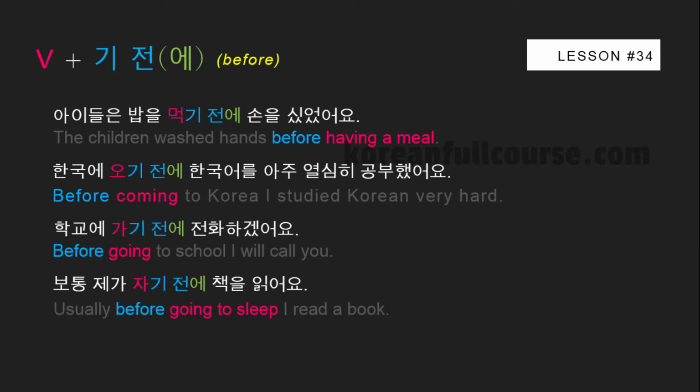As you can see from the examples, in English we can easily change the sentence order without losing the meaning, but in Korean you cannot do so. Pause the video and read the sentences again in Korean to understand the sentence structure.